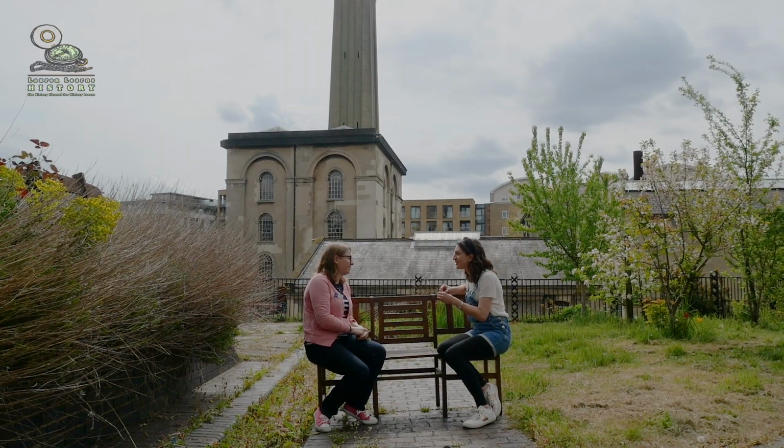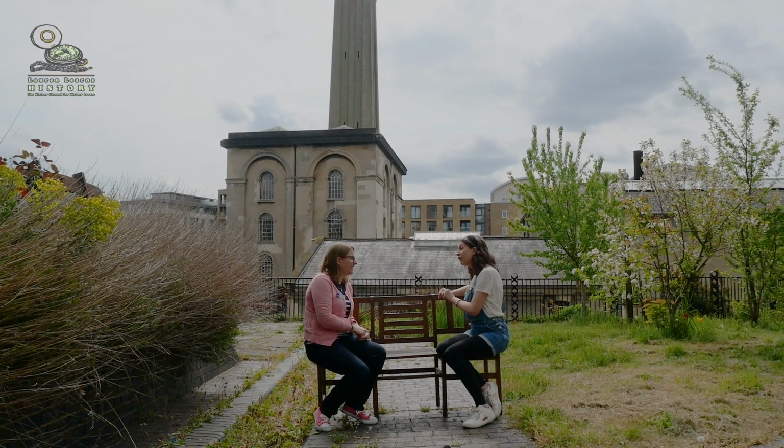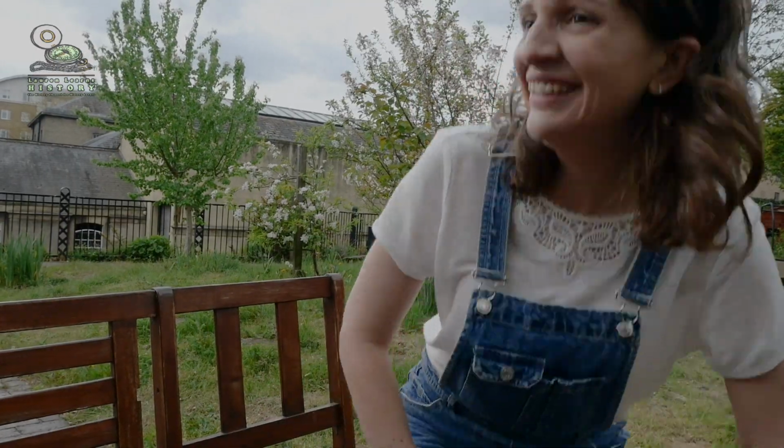No, that's disgusting. So you're telling me that the cholera was caused by the water. Did they know this at the time? They didn't, but if we go inside the museum, I can show you how they found out. Yes, please. Let's go.